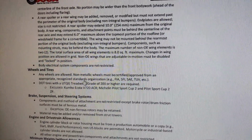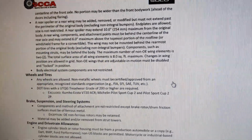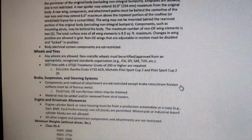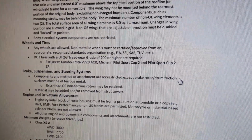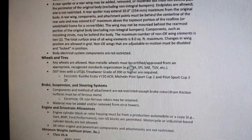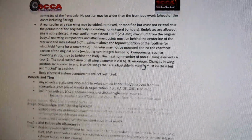The big equalizing factor is this right here: 200 treadwear tires. Those are the same tires we run on the Boxster in C Street. They are a street tire. That's going to basically keep this class from getting too wild. And the other thing is it's not going to be a nationally competed class, meaning even if they run this class at nationals in Nebraska, it's not going to be for a national championship. It's like CAM, but it's kind of CAM for everybody. And it's funny because some of these wordings are totally taken from CAM, especially this one right here. No race car interiors, please. That's totally from the CAM rulebook.